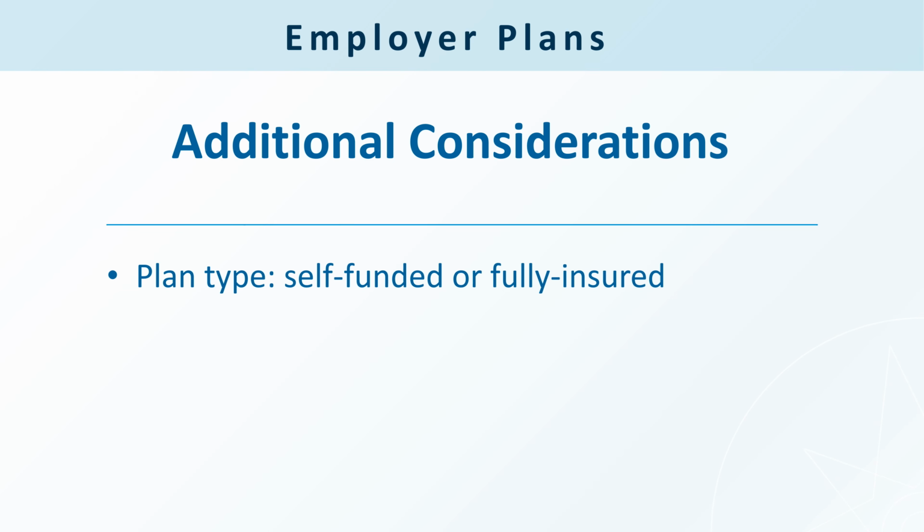Employers may have a very short turnaround time for you to enroll in coverage, so make sure you understand the enrollment deadlines. Employer plan premiums usually are taken out of your paycheck, so it's nice to know how often and how much will be taken out.